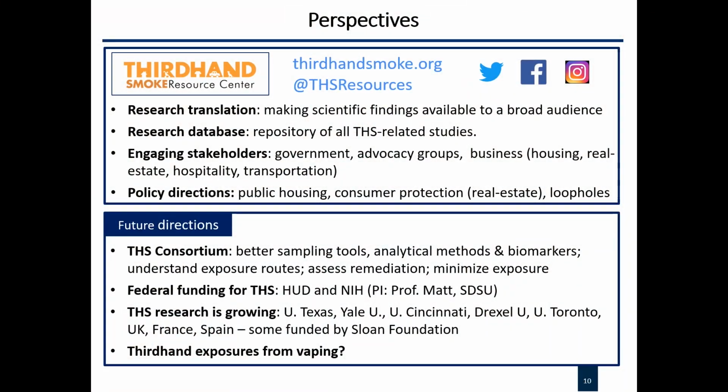In the case of California, our work actually was used as part of the rationale for those measures. And we are trying to expand on that. Very recently, about a year ago, we developed this resource center, which is not just a website. We have a very nice website, actually, thirdhandsmoke.org, but it also became very active in social media, with the idea of contributing to research translation.